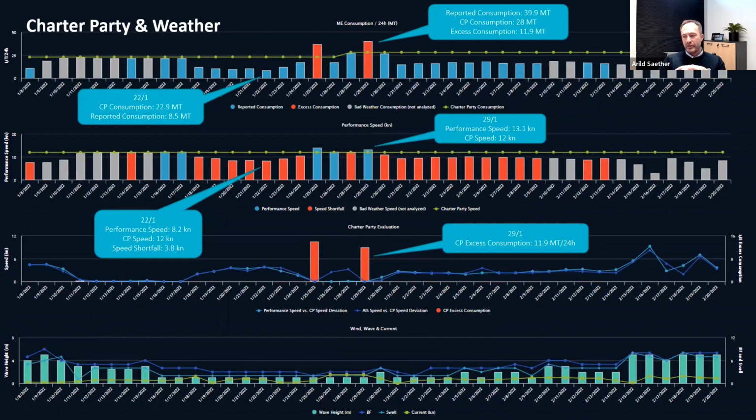When it comes to charter party and weather information and the analytics for these, again, when we place the information side by side, it's very easy to find a relationship between the data. So at the top, we find main engine consumptions. The blue bars you see here are showing the reported consumptions. The gray bars are showing the bad weather consumptions, and is not used for analytics. And the red bars are the excess consumptions. And everything is also presented with the green dotted line, which is the charter party requirements when it comes to speed and also consumptions.